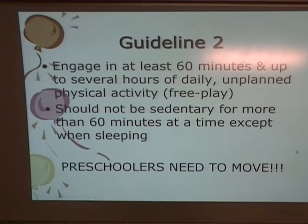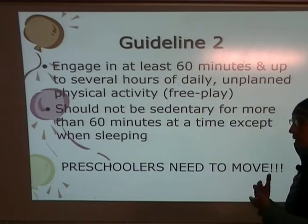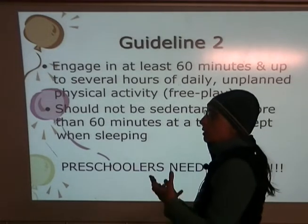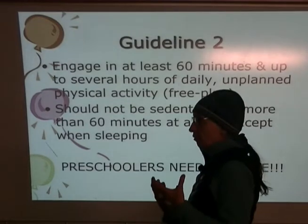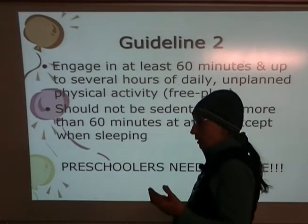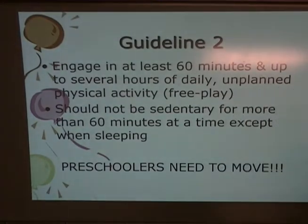So our take-home message between Guideline 1 and Guideline 2 is that it's really important that preschoolers move. And given the overweight and obesity issues, it's really important now, even more so, that we get them not just competent at their fundamental motor skills, but physically active on a regular basis. You have to get their little heart rates up.